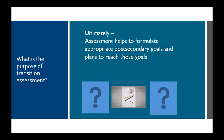So what is the purpose of transition assessment? Transition assessment helps you to answer questions like, who is the student? What are the student's unique talents and interests? What does that student want now and in life in the future? What are some of life's demands that the student can meet now? And what are the main barriers for the student in terms of them getting what they need and want from their school and community? What are the student's options in school and the community, and what are they preparing them for in terms of what they want now and in the future? And ultimately, we're using that information to formulate appropriate post-secondary goals and develop the plan to help reach those goals.